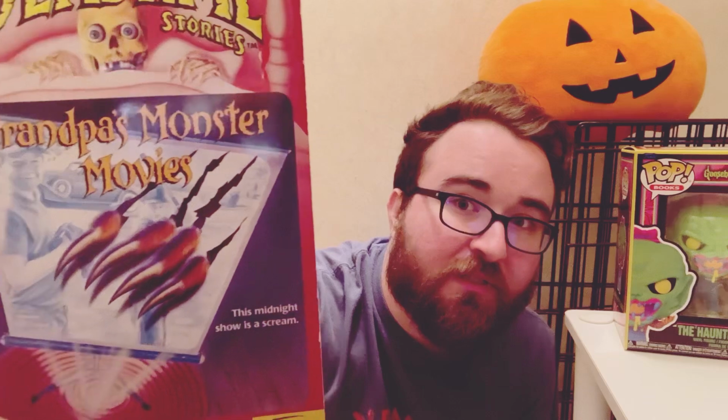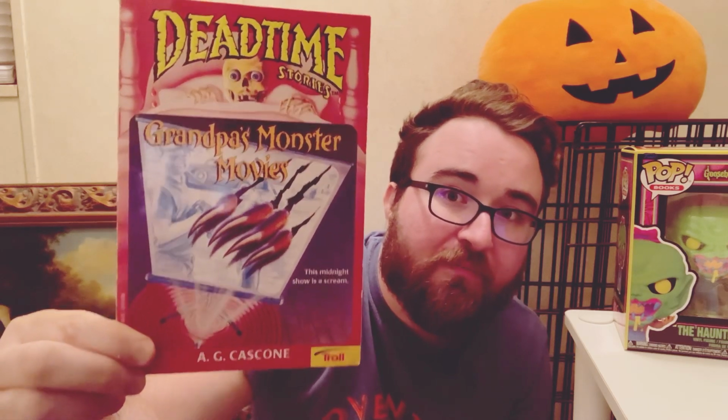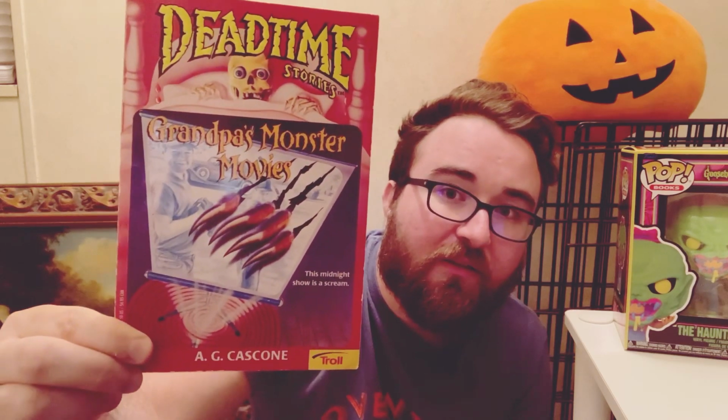This cover is excellent. We have the monster's claw slashing through the movie screen. Love the details on those. It looks like some kids playing baseball there on the screen, just happy as they can be, enjoying the moment. And then there's just the claw, showing that there's definitely trouble in paradise. And I love how it looks.